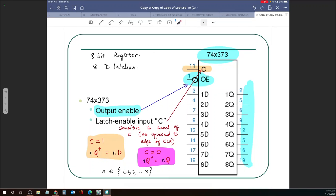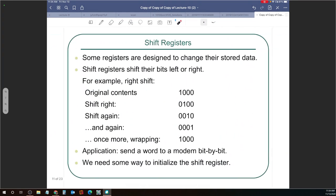All right, questions here, guys. All right, now with the D register, the D flip-flops configured as registers, what you can do is you can also do a shift right and shift left. And we'll see some designs that also use D flip-flops that allow us to do that.